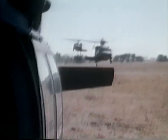From the start, the Blackhawk was designed for reliability in tough field conditions and for survivability in the face of enemy fire, for example with triply redundant hydraulics and electrics.